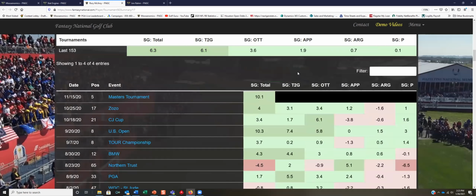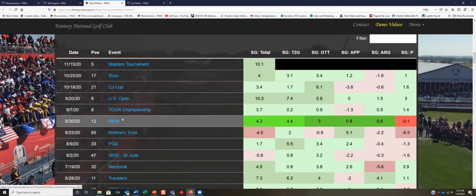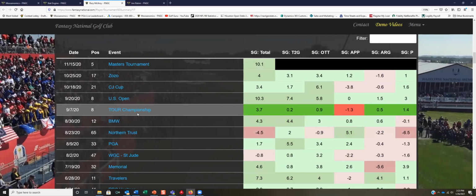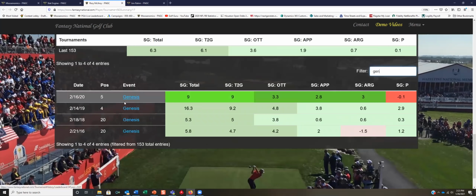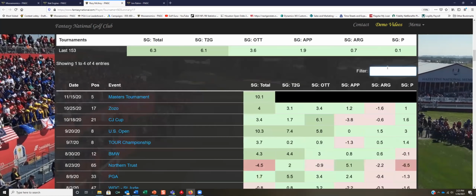He's had quite a bit of time. Of course, as we said, his tournament history over the past FedEx maybe wasn't what he was hoping it would be, but he made it a little better at the Tour Championship. All right, so let's go take a look at Genesis. He had a 5th place, a 4th place, two 20s. Again, that's at Riviera, a good comp course.